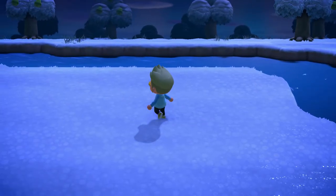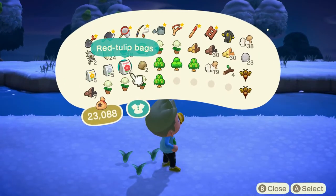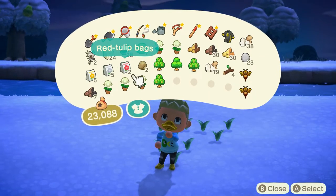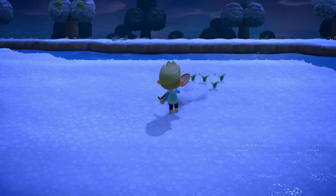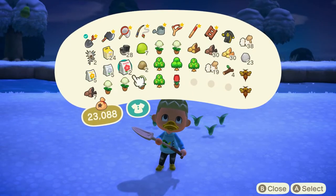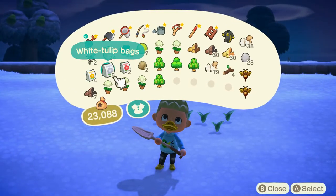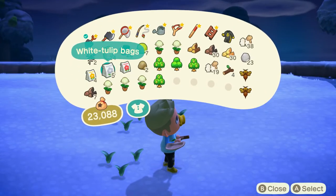Okay, hybrids. I want to do some hybrids. So we know red plus red was one, and then we'll skip a line here. Just one's fine. We'll do red. Plant that. Yellow. And then... and white. Sweet!